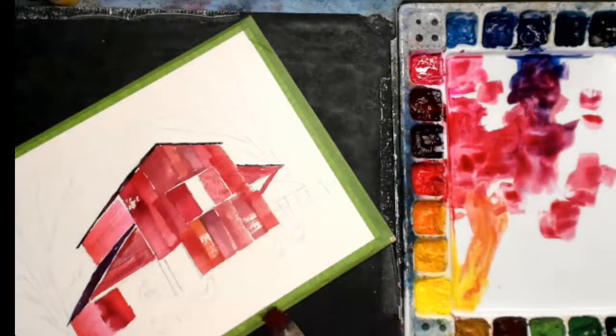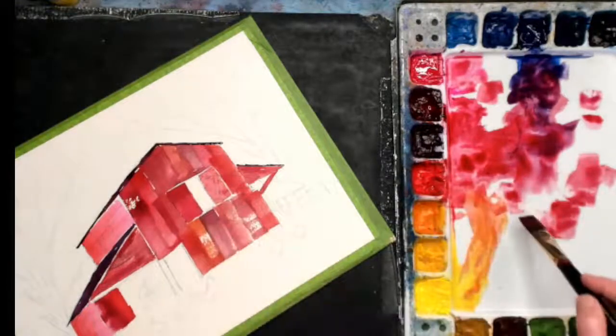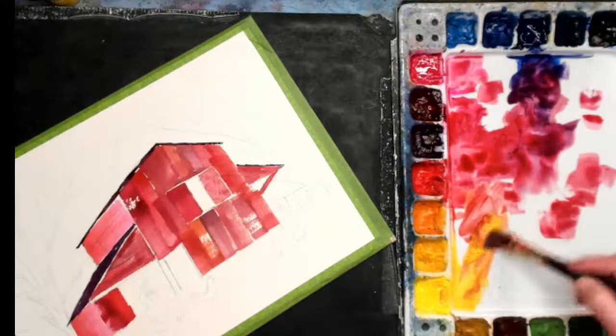Okay, now before I go any further, I still got some reds here. I'm going to build up a darker value. So I'm going to mix a little bit of color. I'm going to mix a little bit of this yellow.